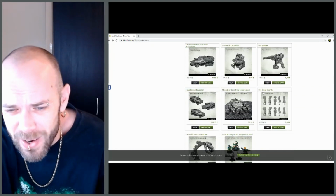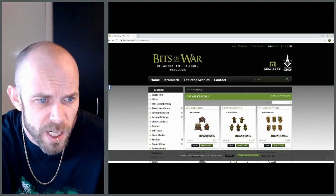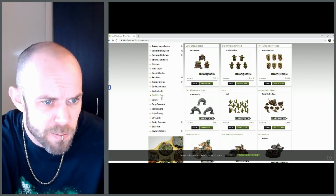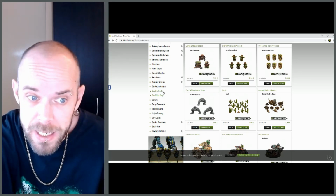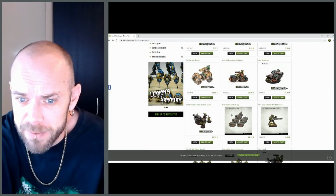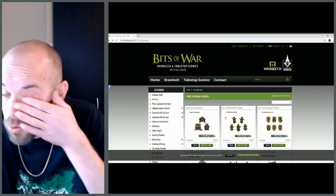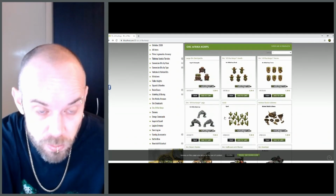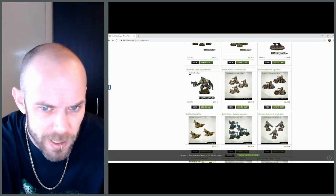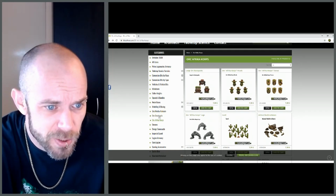Yeah, the way this site is designed, I'd kind of prefer it if they just put all the Orc stuff into one section, because there's bits here that I know they make and I know they do, but I can't find them in any of these sections. Like I know they do a squad of Grots that look really cool that I would really like to buy, and I found them on here before, but I currently can't find them. They're not in any of the sections we've just looked through.